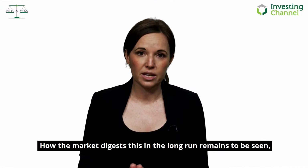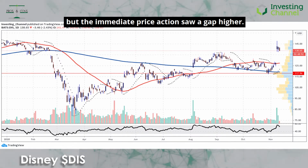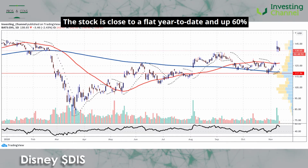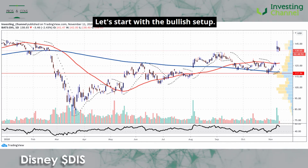How the market digests this in the long run remains to be seen, but the immediate price action saw a gap higher. The stock is close to a flat year to date and up 60% from the March lows, but the real question is, where does it go from here? Let's start with the bullish setup.